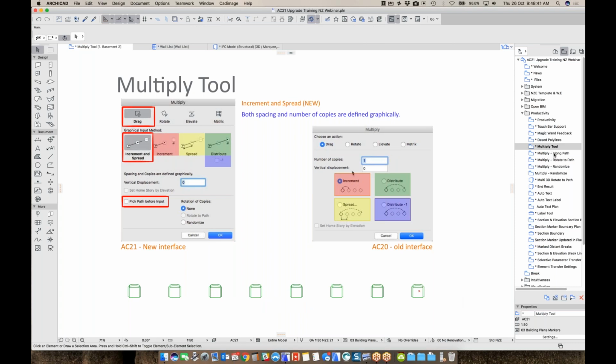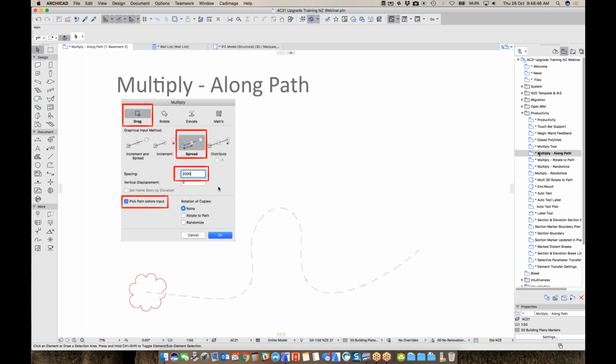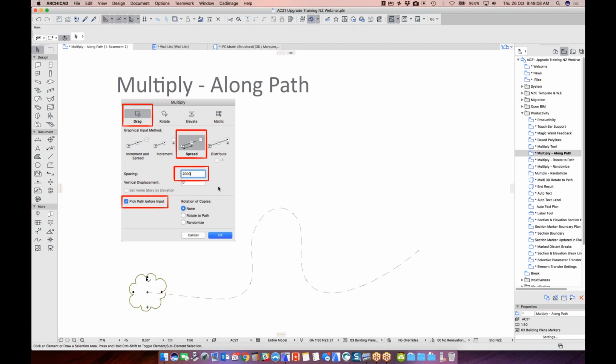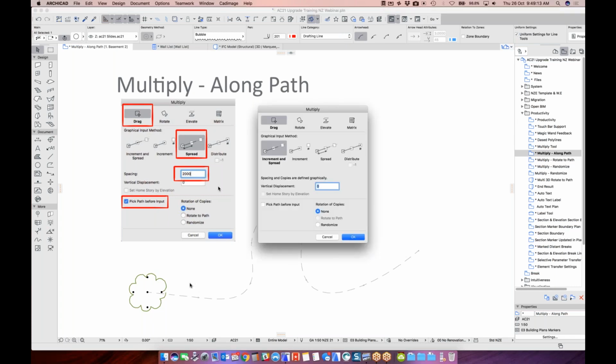The next option, the next view, multiply along a path. I have this circle here, which is set up to look like a tree, just using the bubble. It's one of the simplest trees you can get, a circle with a bubble. It's only 2D, but it shows lovely. So select that circle. Open the multiply tool again, so the quick key again for Windows, Control U, or Command U for the Mac.